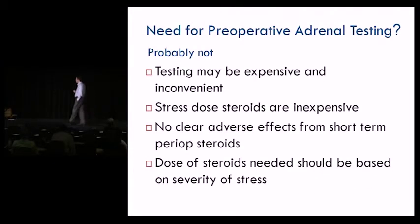Should we do that test? Well, testing's expensive. It's inconvenient. The patient has to come in. You've got to figure it out. You've got to give them the test. You've got to draw their blood. You're probably going to have an IV put in. So not very convenient. Certainly, it can be expensive to check cortisol levels. You don't get the results right away. It may take days depending on where you send the labs.